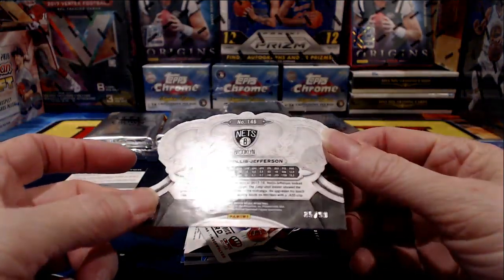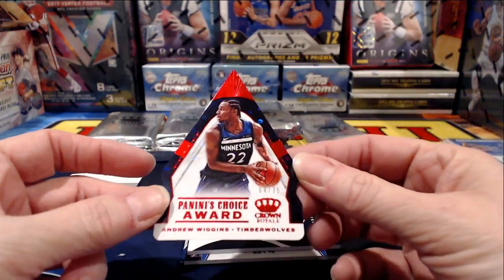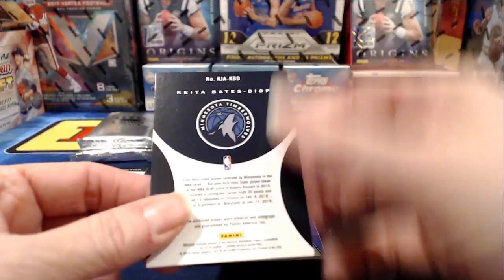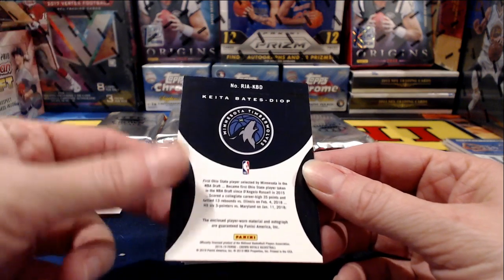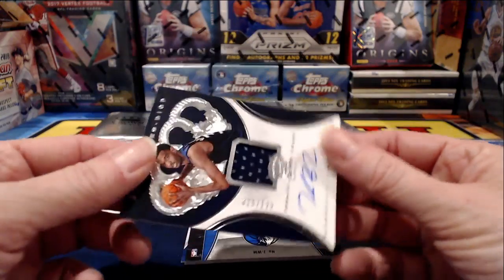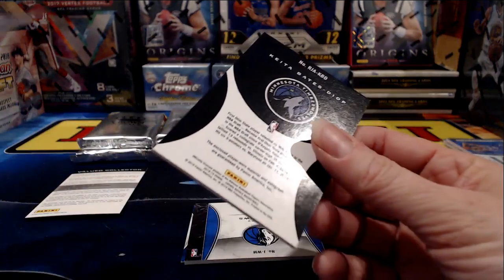Rondae Hollis-Jefferson, that's to 99 for the Nets. Panini's Choice Award, Wiggins, to 75 for the T-Wolves. Then for the T-Wolves, there's Bates Diop. You've got some minor issues with chipping along that top edge, nothing too terrible. It is numbered to 199, hard signed.